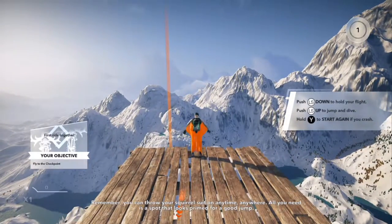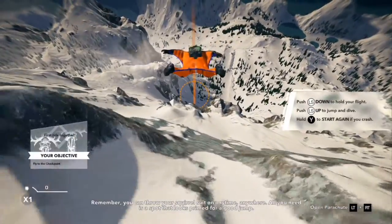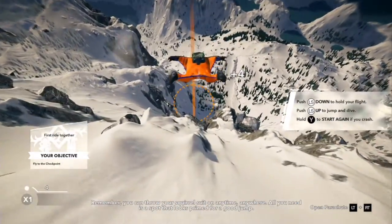Remember, you can throw your squirrel suit on anytime, anywhere. All you need is a spot that looks prime for a good jump.